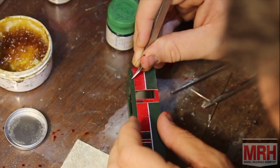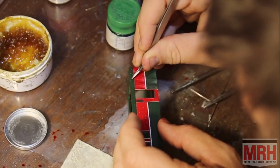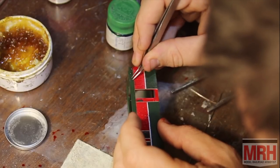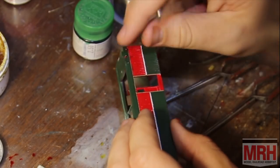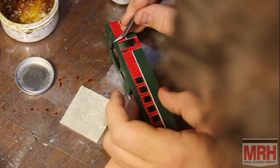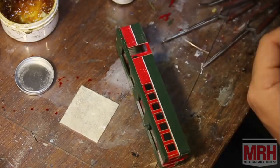Working along the top of one side, I put in LEDs alternating between red and green, carefully threading the wires through the number 78 holes. Once the wires are through, I gently pull them from the other side until the LED is snug against the car side. If the timing is right, the microcrystal clear will still be tacky enough to serve as an adhesive to secure the LEDs in place.